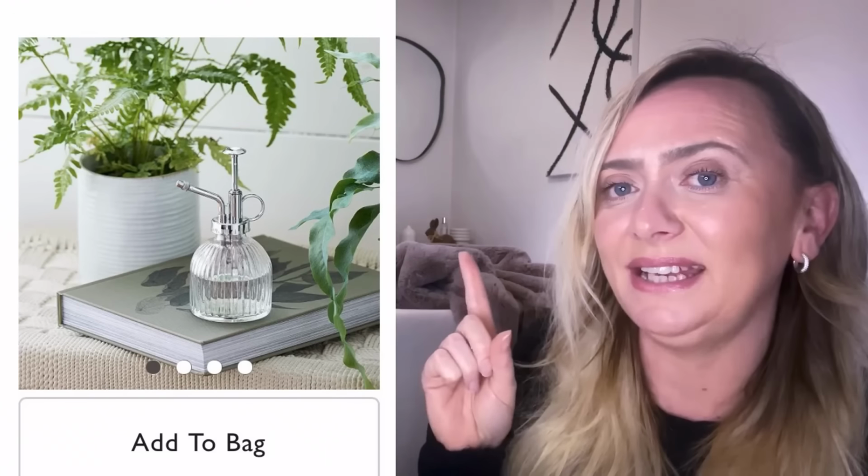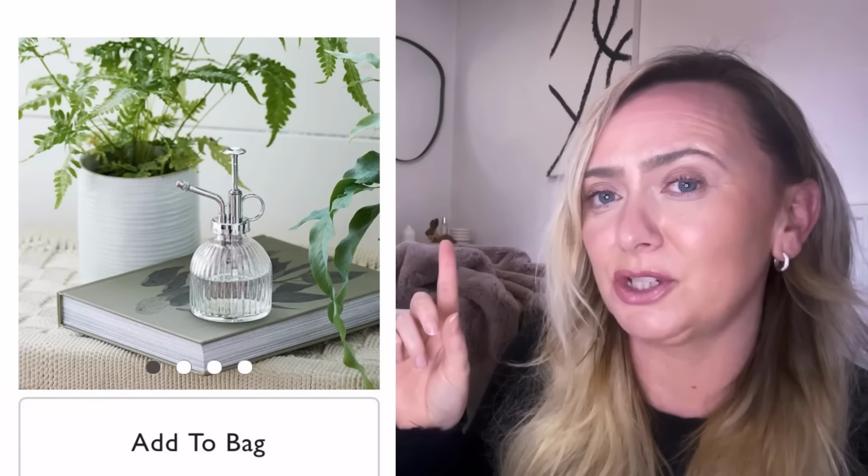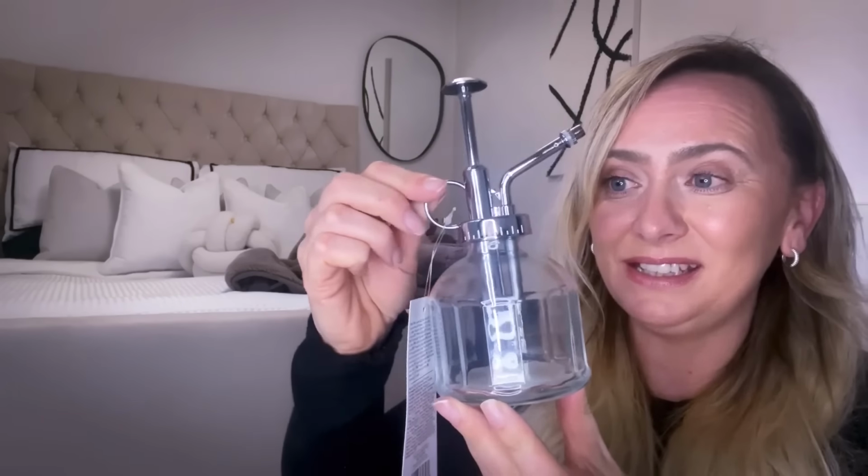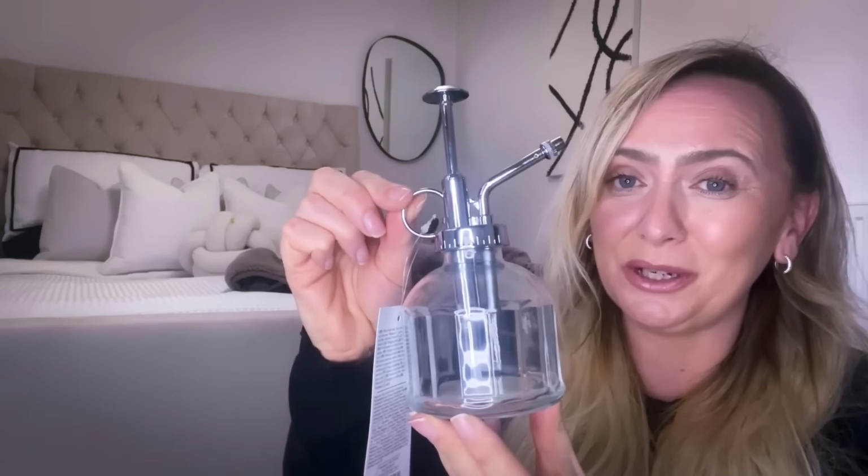The next item is a plant mister. Now, I've got one of these and I got it from B&M and it was £2. But this one is a complete dupe of the plant mister that's in the White Company. So the one in the White Company is this one, and it is the glass mister with the silver top. Now, when I went into Poundland, I found this one. This reminded me so much of the one in the White Company.